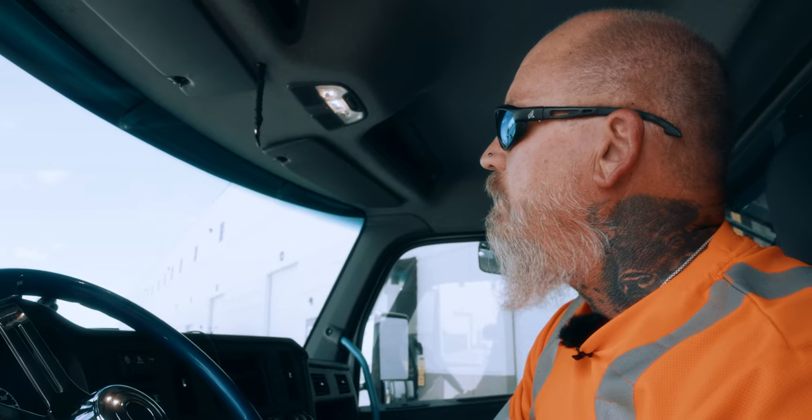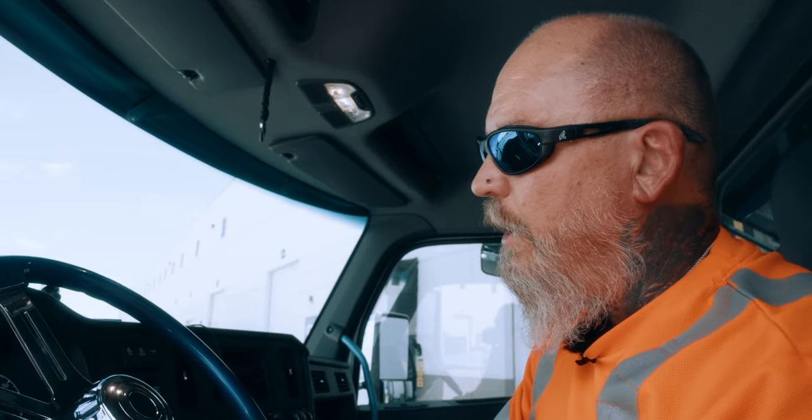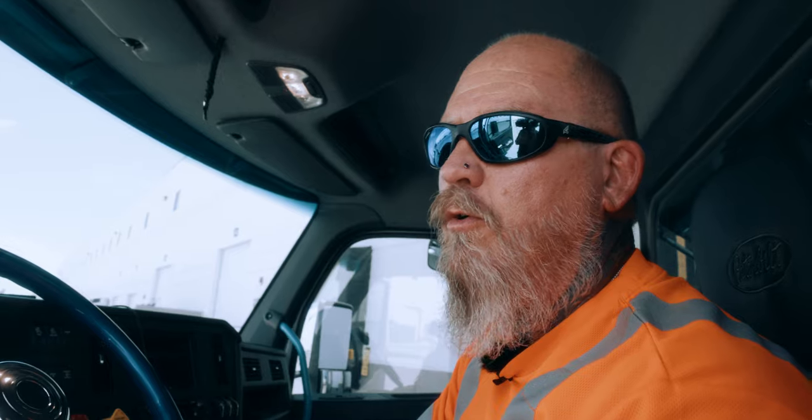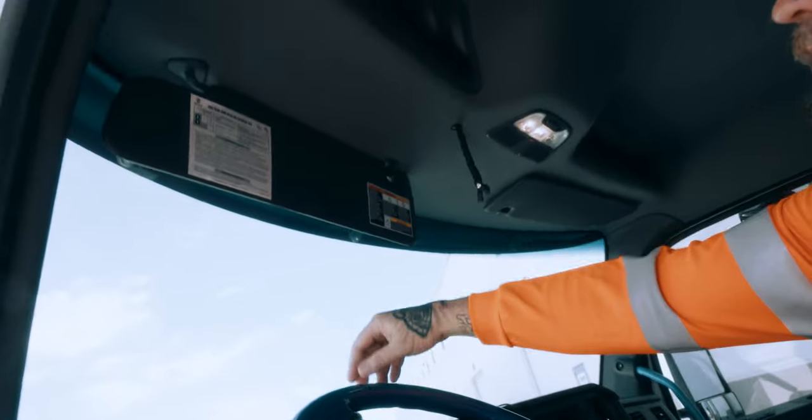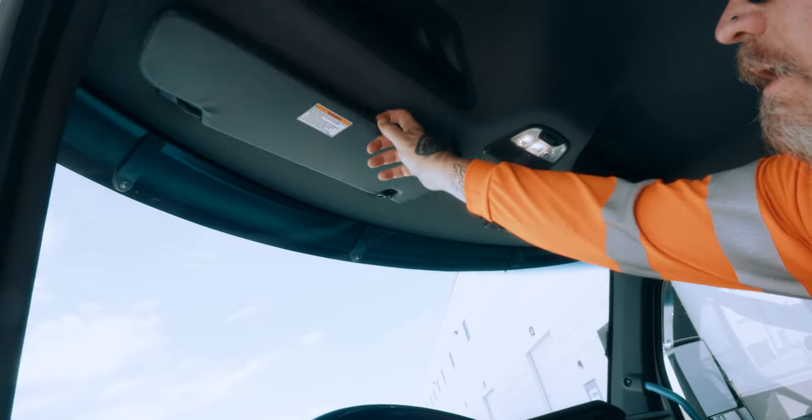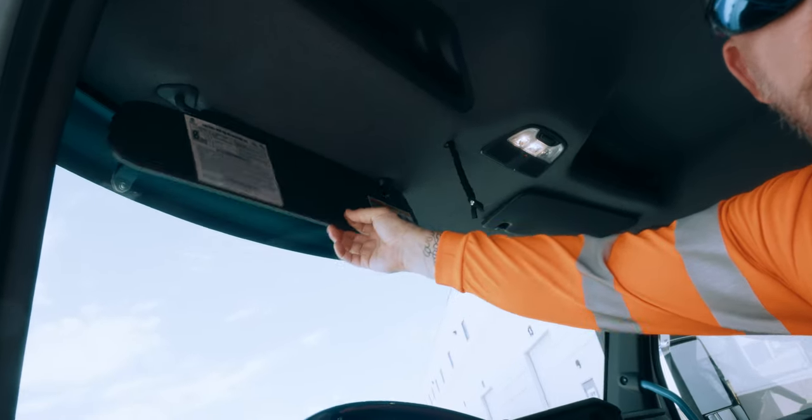So you never have too much horn when there's impending danger or traffic or something that calls for you using your horn to warn others. The other nice thing about this is you actually have your sun visor that comes down. That's gonna give you protection at different times during the day.